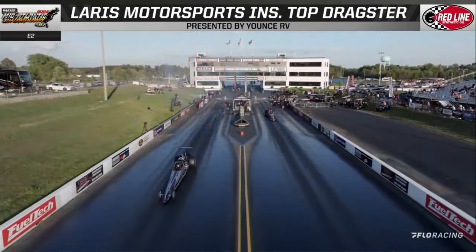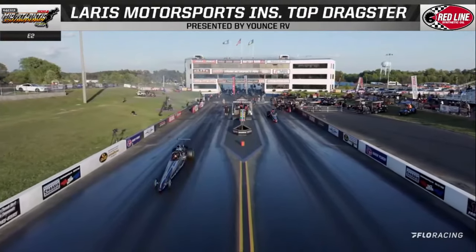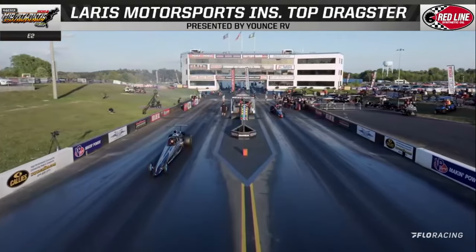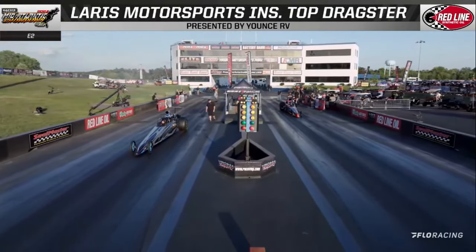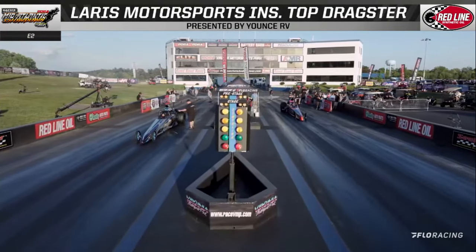Tyler Rudolph, the Derek Wood Wolf Trucking 2010 American chassis, dials in out of 422. And Danielle Gonzalez on the right-hand side, out of Wallingford, Connecticut, the 23 American chassis, dials in out of 388.